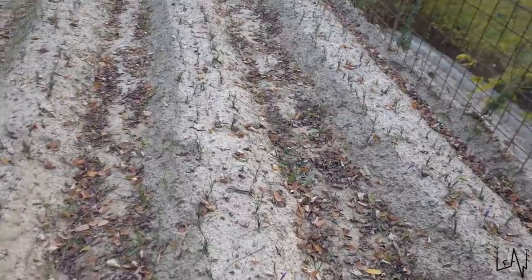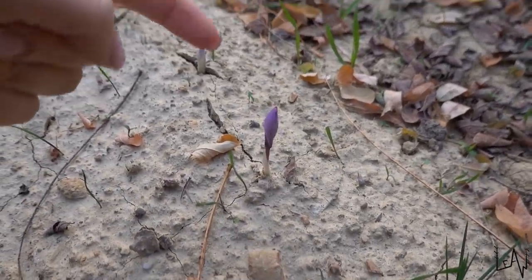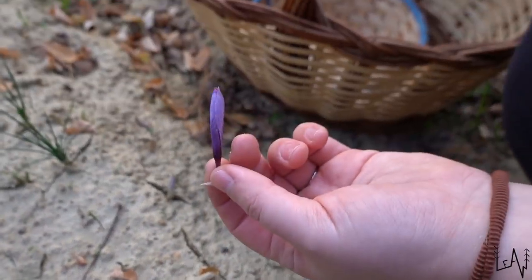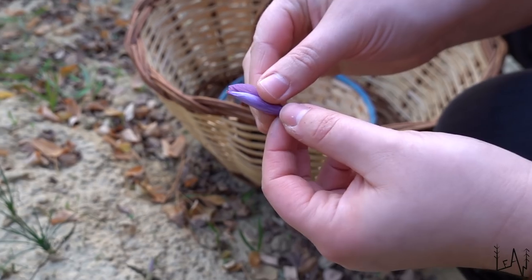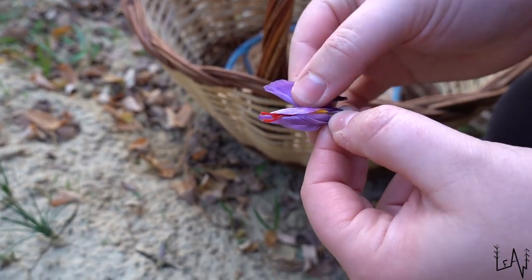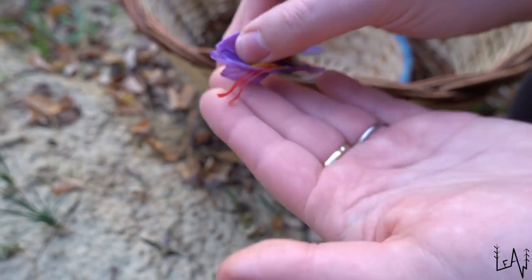Ma li raccogli chiusi? Chiusi, esatto. Ah, okay. You need to pick them when they are still closed, to preserve the saffron. So you pick them in the early morning. Yes, because insects, bees, or something else can ruin the saffron spice, because they want to collect only the pollen, the yellow part, but we want to pick the red one.